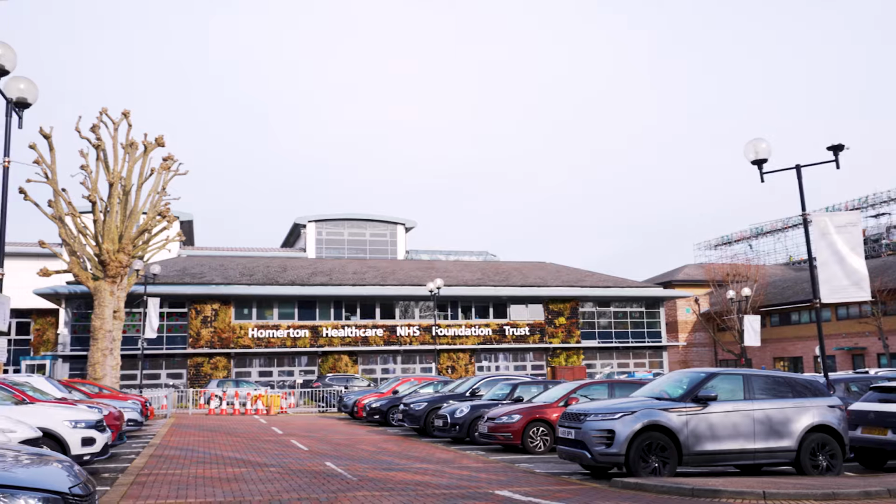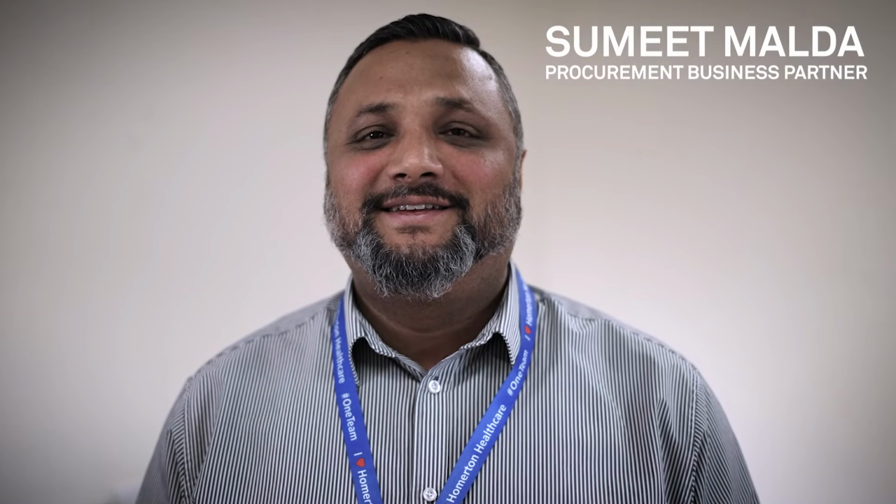I oversee all the clinical spend here at the Homerton as the main business partner across 2 different divisions, including surgery, women's, neonatals, emergency, resuscitation. The Homerton were approached by Ansell to have a look at a value-based procurement involving surgeon gloves.